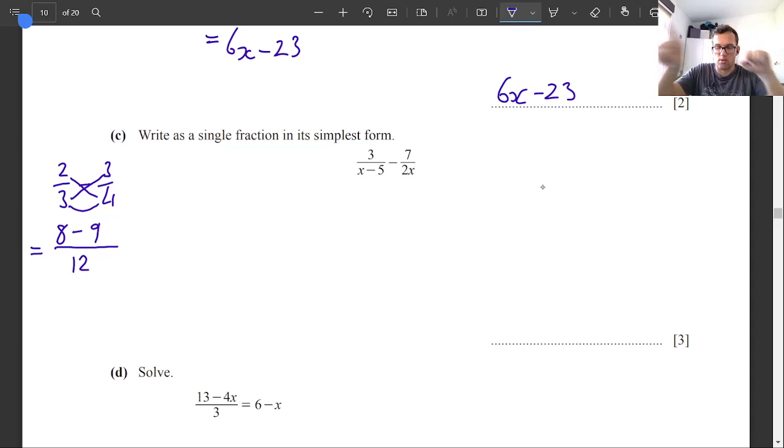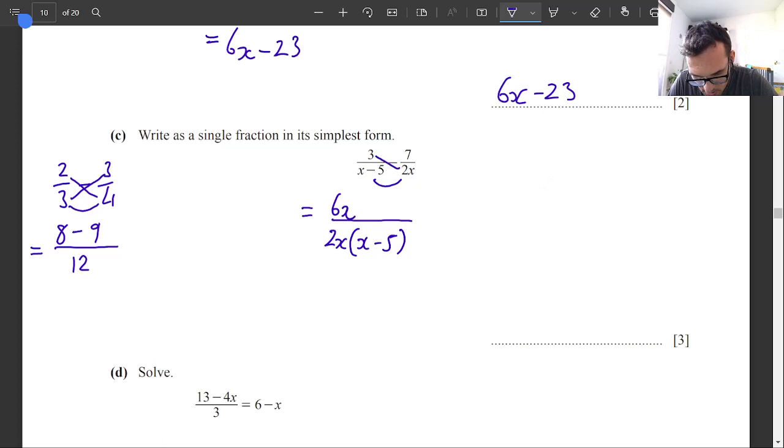So we do the same here with this question. We're going to multiply the two denominators together to get the common multiple. And remember, we need to multiply everything with everything, so we're going to use brackets like that. Then we multiply across. 3 times 2x is 6x. Remember, there's a minus in the middle. And then all of this, x minus 5 times 7. So again, we use the brackets. Now, we can't cancel the x minus 5 because there's a minus there.